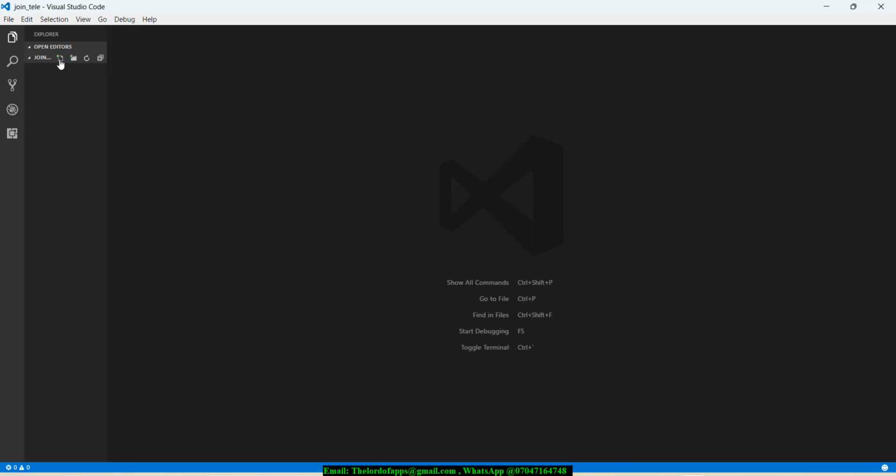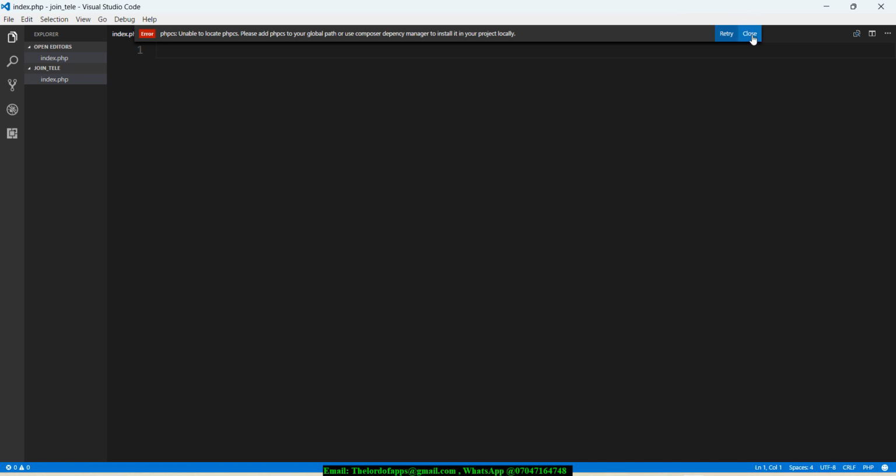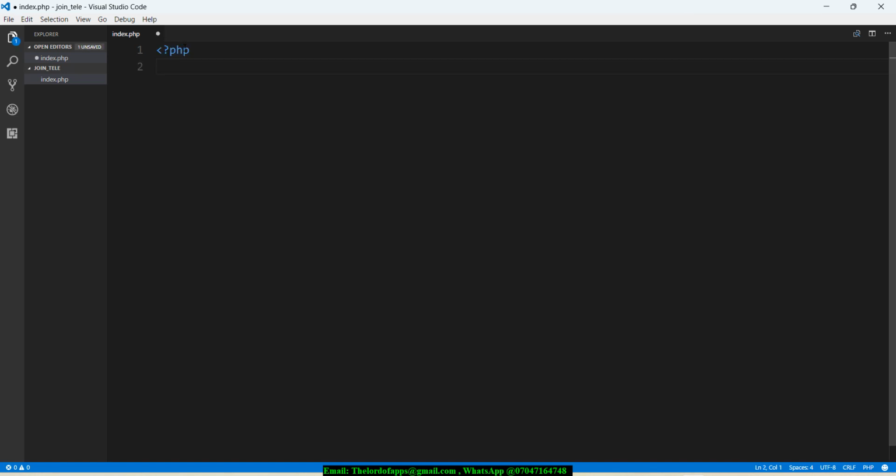There's nothing in it, but we can create a file inside of it. Maybe we're going to call that index.php. Now open that up, and that's where we'll work. The first thing I want to do is throw in our PHP tag, and first of all set my header.